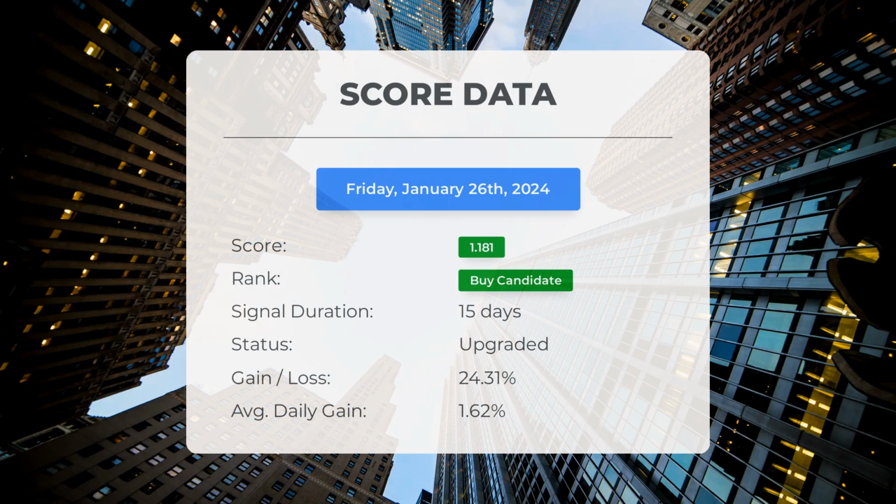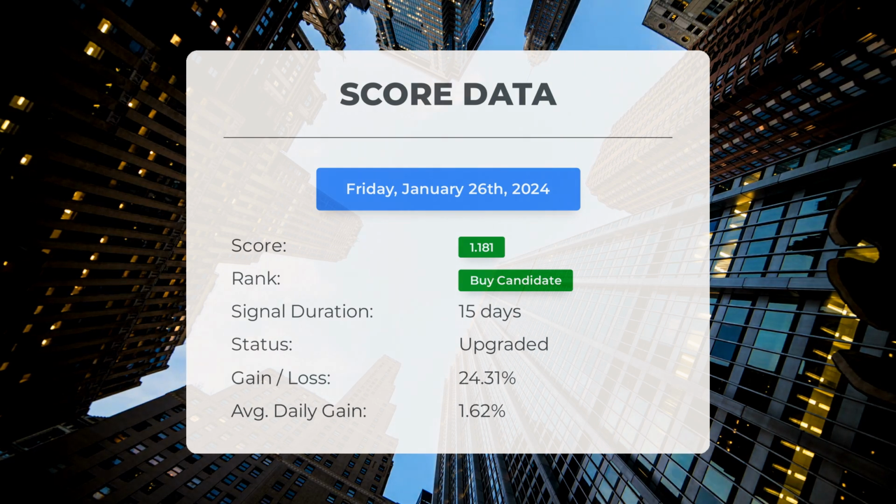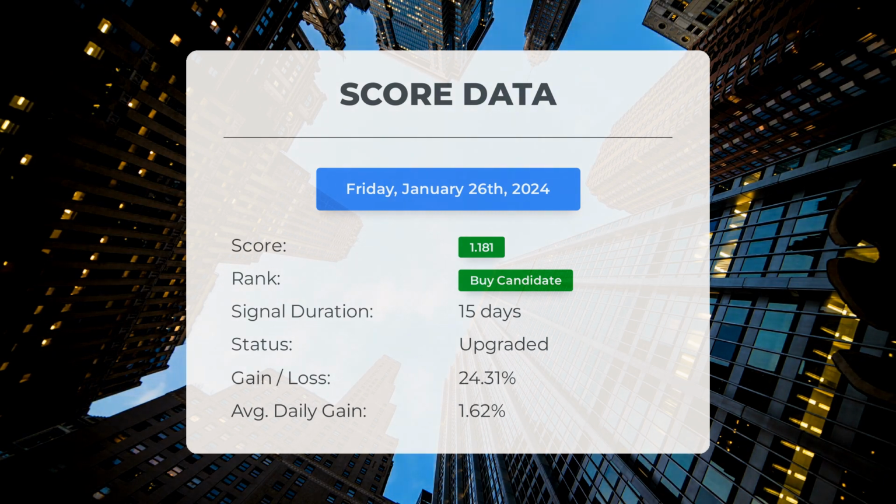Since January 5, 2024, our system has identified Nvidia as a buy candidate, assigning it a score of 1.18. Now, let's dive into the stock's performance during this period. If you had followed our analysis, you would have experienced an impressive gain of 24.31% since we first labeled Nvidia as a buy candidate 15 days ago. This amounts to an average daily return of 1.62% since it was identified as a buy candidate.